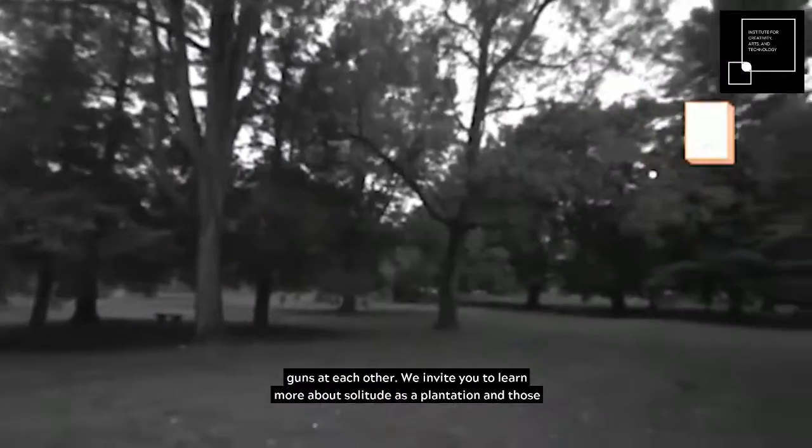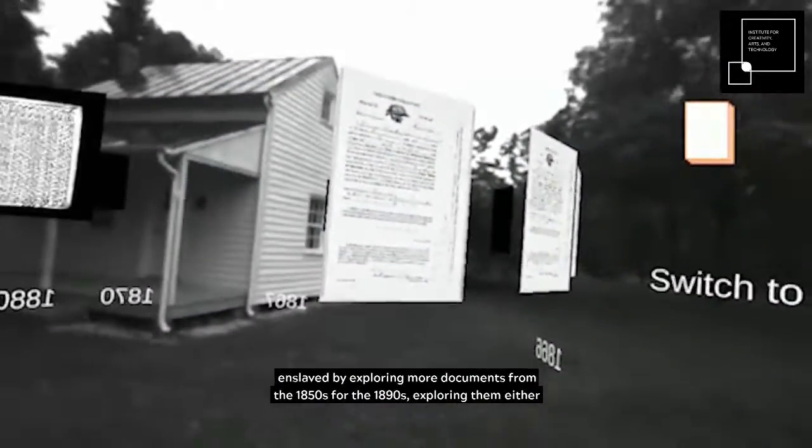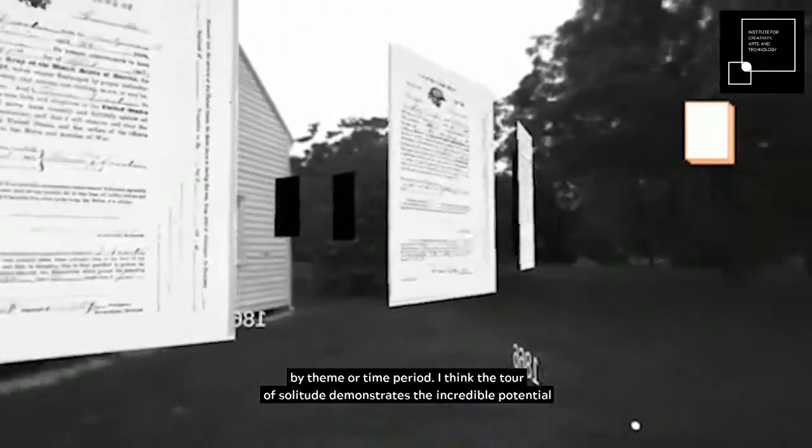We invite you to learn more about Solitude as a plantation and those enslaved here by exploring more documents from the 1850s through the 1890s, exploring them either by theme or time period.